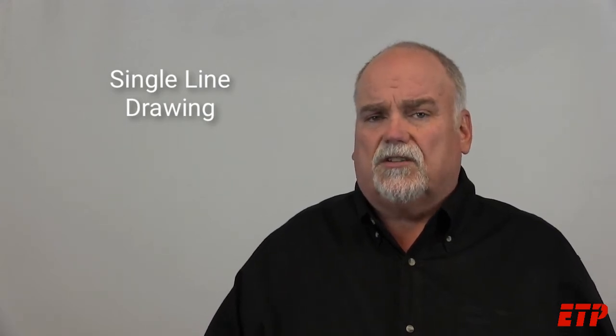When all this data is gathered, then a model is created, and what you end up with are some single line drawings. Sometimes they're referred to as impedance drawings, and sometimes you'll hear people talk about one lines, or ask if you have one lines. These single line drawings are kind of like a roadmap for your electrical distribution system. They're a tremendous help to your maintenance staff.